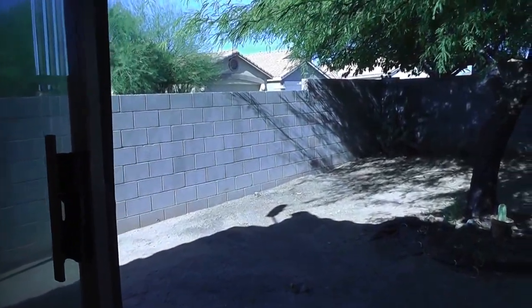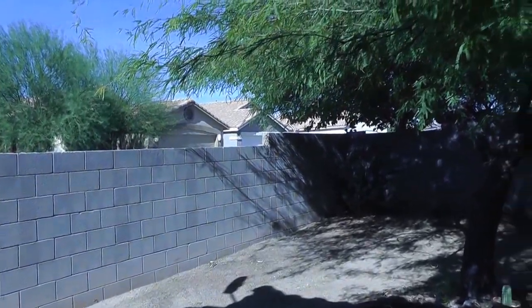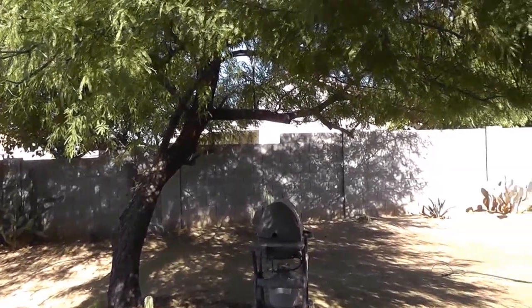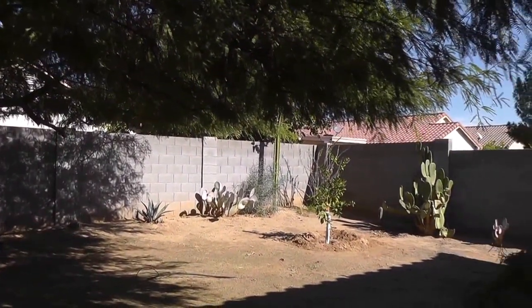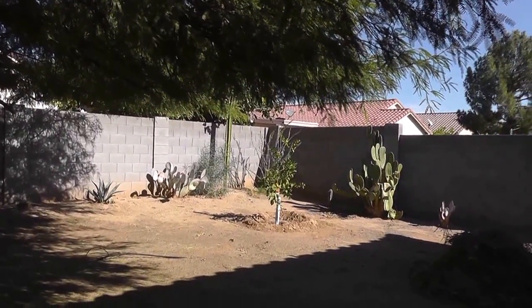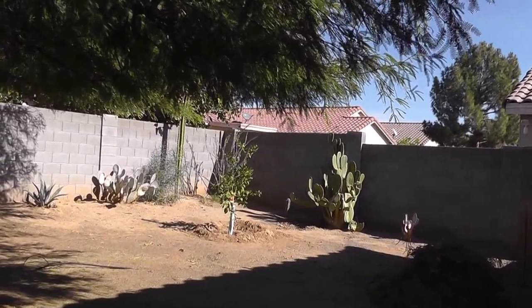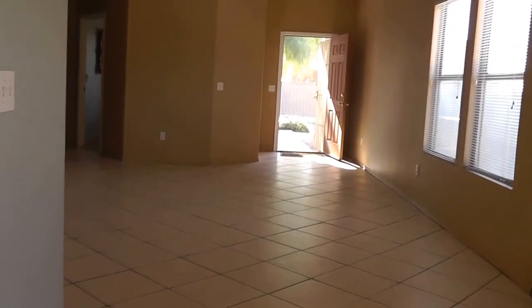Sliding glass door to the outside, and you'll see the shade that's provided by this mesquite tree and the desert landscaping that's throughout. Very tasty orange tree that was just planted. And then there's an orange grapefruit tree in the front that's called a cocktail tree that is supposedly got some of the best fruit around. Let's take a look at the bedrooms.